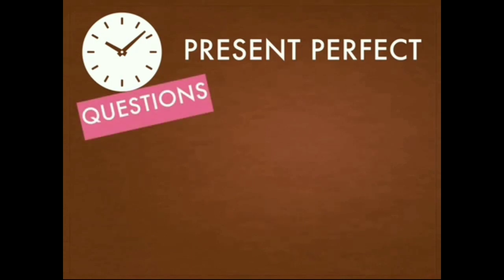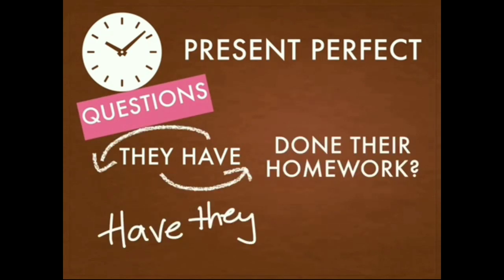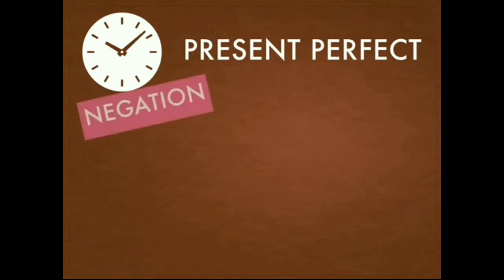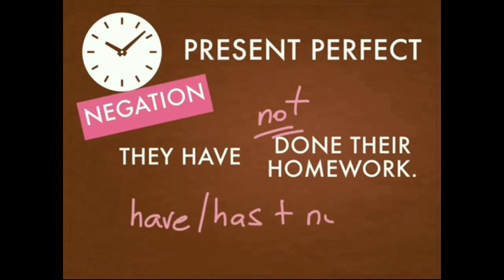How does the question work? They have done their homework. If it's a question, you have to invert. Instead of they have, have they done their homework? The negative: they have done their homework. They have not done their homework. You have to use the helping word not together with have or has.